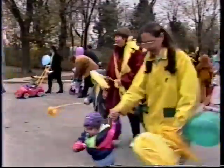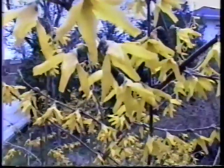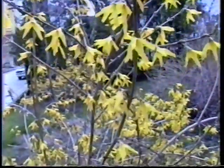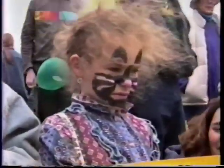No matter what has happened or will happen, residents of Cabbagetown still celebrate their love of the area. In May, there is the Forsythia Festival. It was a little chilly this year on Forsythia Sunday, but the kids and the dogs had fun.